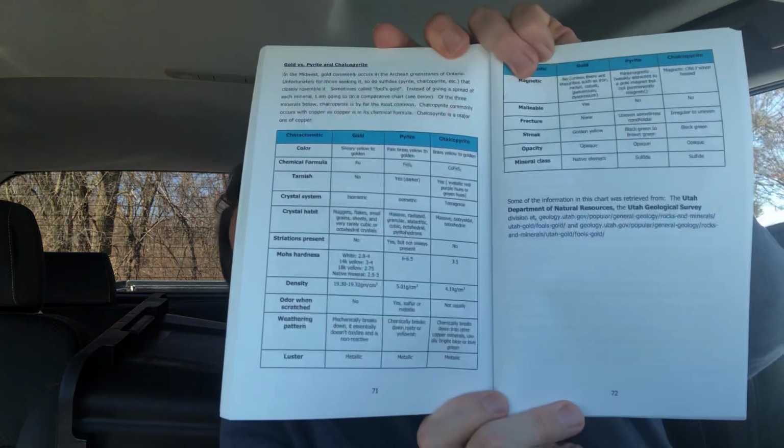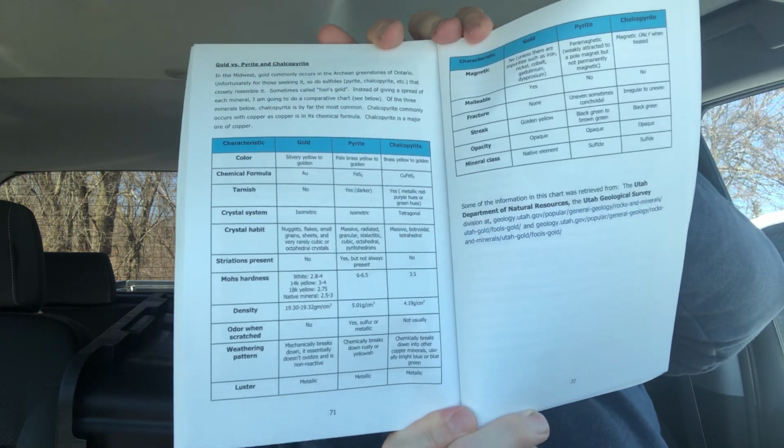Something in this book was inspired by a typical rock hound who lives in Ontario and goes out looking for mineral resources. So what I did for you, buddy, in this book, which is on Amazon, I'll link it below if I remember, it's like $14.75 and it's in color: gold versus pyrite and chalcopyrite. Feel free to screenshot this if you want.